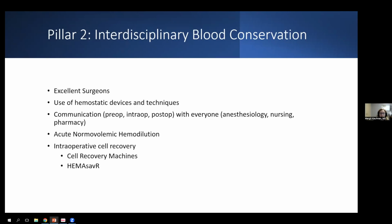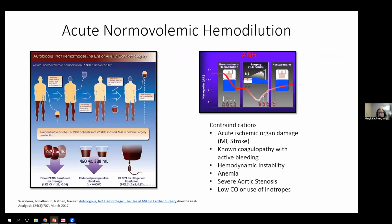Then there are other techniques from the anesthesia point of view. Dr. J kind of hinted to some of these: acute normovolemic hemodilution and intraoperative cell recovery. Acute normovolemic hemodilution is a way to reduce overall blood loss and decrease the need for transfusions. Basically, we need a patient to start with a normal hemoglobin, so that's why pre-op anemia management is so important. We will remove multiple units of whole blood from the patient and dilute the patient down, so all shed blood is much more dilute, and we keep that whole blood on the side in case there is bleeding and need for factors or things like that, or for the end of the case.